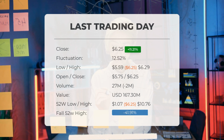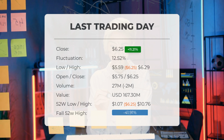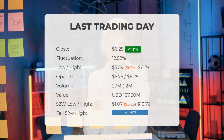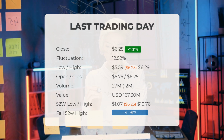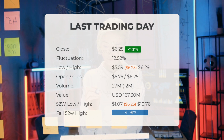Over the past 52 weeks, the highest stock price was $10.76, while the lowest price was $1.07. Currently, the price is 41.91% or $4.51 below the 52-week high and 56.9% or $8.25 below the all-time high reached on the 6th of August, 2024, when the price peaked at $14.50.